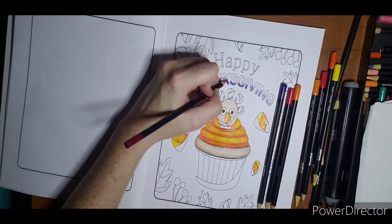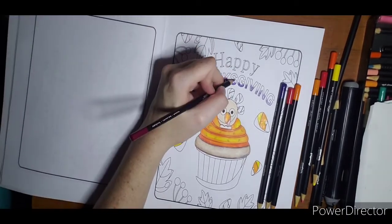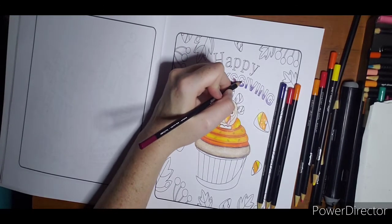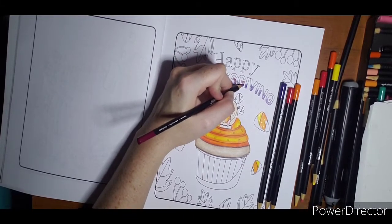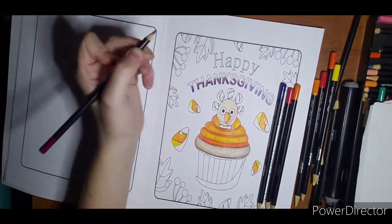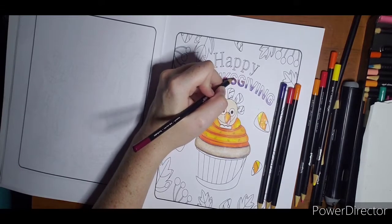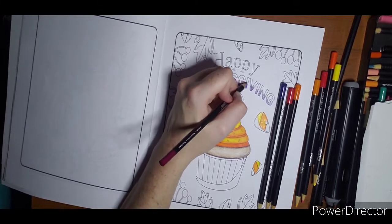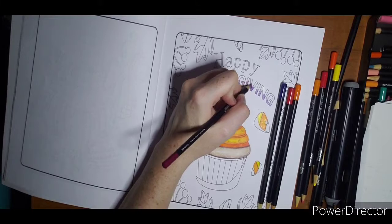Alright. So keeping even. Trying to anyways. And I will go back and blend these a little bit better. Just getting everything lined up how I want it to be before I do too much blending. That was probably a little high.